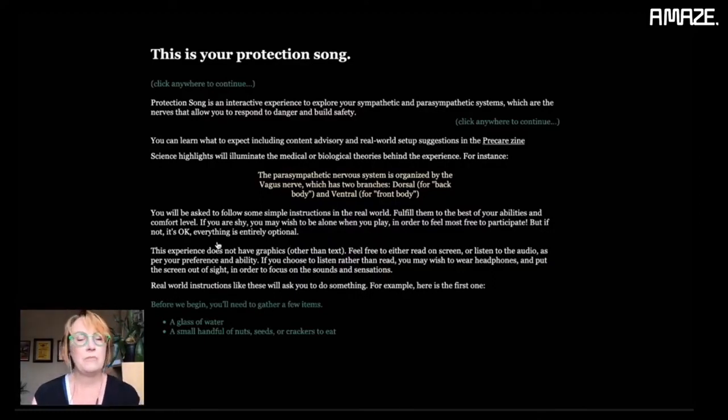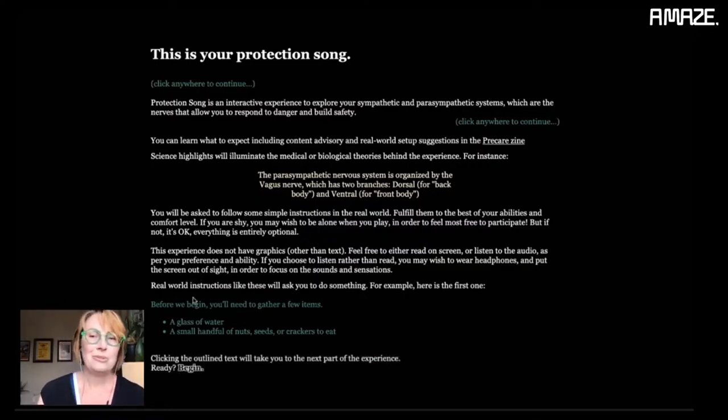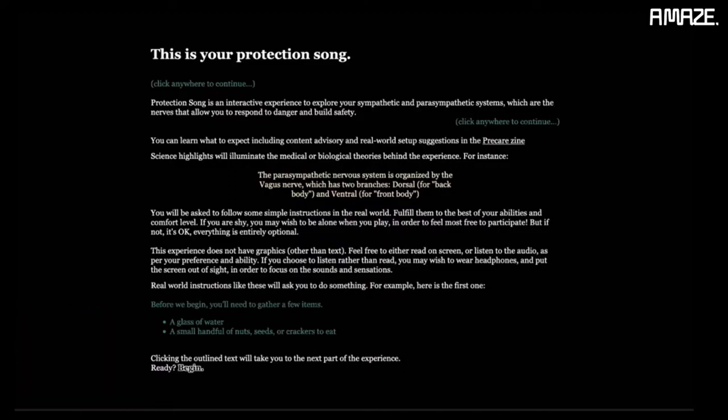So I hope everyone by now already has the things that they gathered, which are the glass of water and the small handful of nuts, seeds, or crackers. If not, cool, it'll be all right. So again, this is built in Twine, so I'm going to be clicking through, but you all can just ride along. And I'm going to turn off my camera so you can listen to me better.